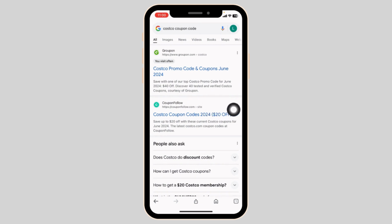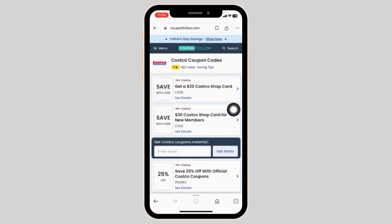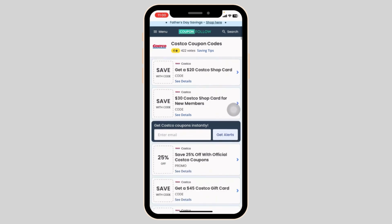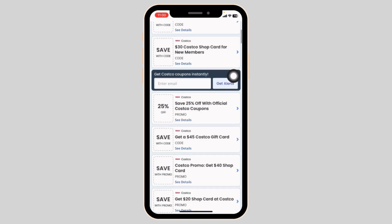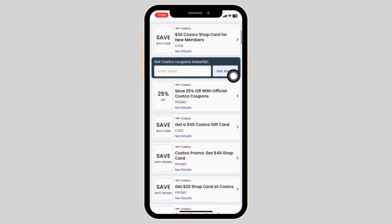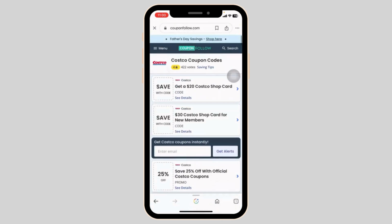Navigate to this one website, Coupon Follow. This is the legit website where you're gonna find amazing offers and deals for Costco. Once you're in the website, you can just scroll and check out the offers. $20 off, $30 off, $45 off, and many more. You can head towards the offer that you want to grab.